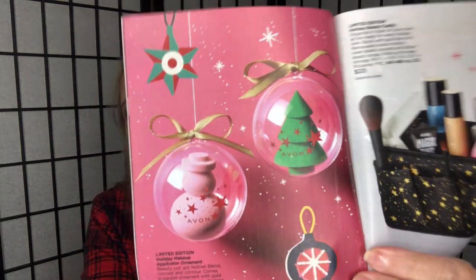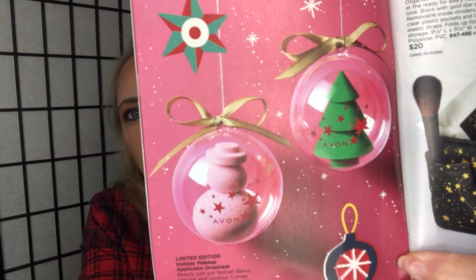On page 14, we have something that's really neat. I really like these because I love dabbling in makeup. We have ornaments that have a makeup applicator in the ornament. So I'll show those to you. We have one that looks like a snowman and one that looks like a Christmas tree. So here are those. Those are super cute.